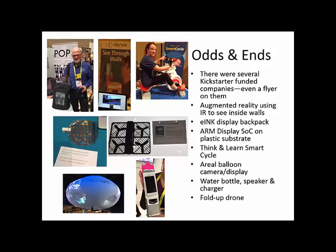Here was a drone that you can fold up. It had those nice cages, so it's a little harder to destroy. This was a mad thing that I saw. I think it was in the Toshiba booth. What's the scale on that? It's a little display device that also has a camera on it, and it's a balloon. So take that to your next party. And then there was the water bottle speaker and charge system.